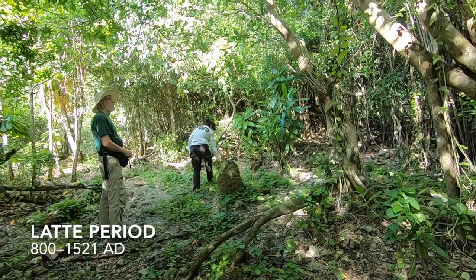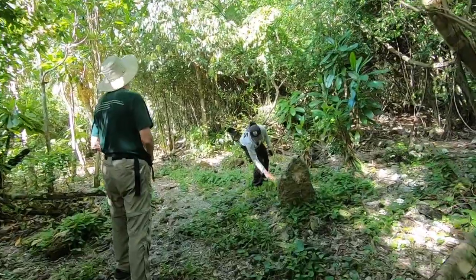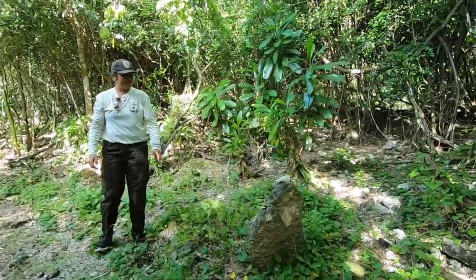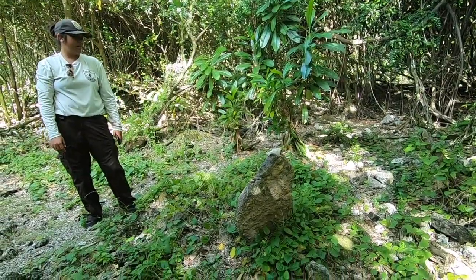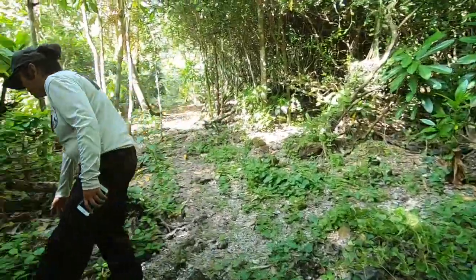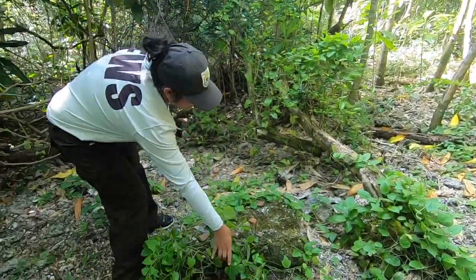The lati period was from 800 up to 1521 AD, when the Spanish arrived, but there were settlements at Ritidian before that, in the pre-lati period from 1 to 800 AD, and before that back to 1500 BC. This area was thus occupied for some 3,000 years.